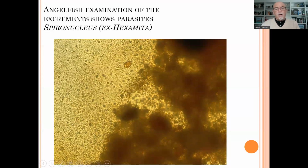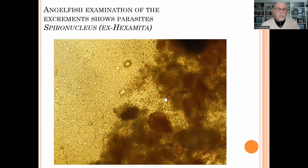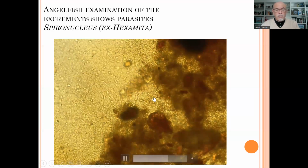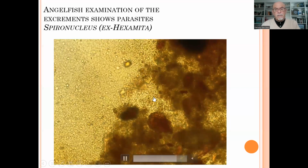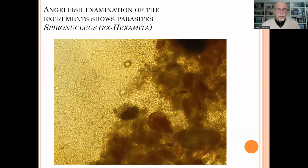So here we see it on another part of the excrement in a more detailed observation. You see many of those parasites, so they're causing damage to the intestine. And the intestine is a very important organ for immunity of the fish. I explained that in my different videos, available in 4 languages, on the importance of the gut in the defense against diseases, and how important it is that the microbiome of the gut is well taken care of.